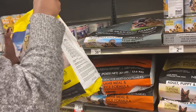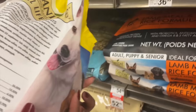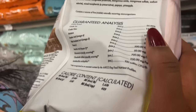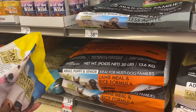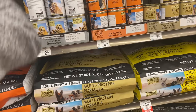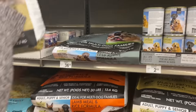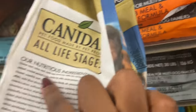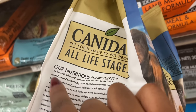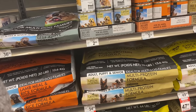This one's okay. And what's the phosphorus and the calcium, which is very important? Where would it be? It would be over here. But a lot of the times, you guys, they don't put that on the bag, and it's super important for a large breed puppy. Let's look at the multi protein. Chicken meal, turkey meal, lamb meal, brown rice, rice bran, peas, potatoes, oatmeal. Which isn't bad. This sounds a little bit better than that.